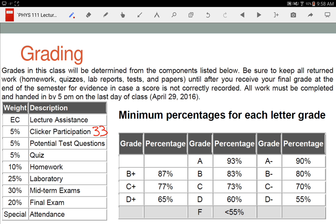And depending on the quality of your work, if it turns out you're like, oh, I don't remember how to do that, I don't remember how to do that, you're not going to get much. But if you do a good job, then you would get as much as 1% extra credit, which I know is huge extra credit. But that's what the lecture assistance is. You can only do that once.